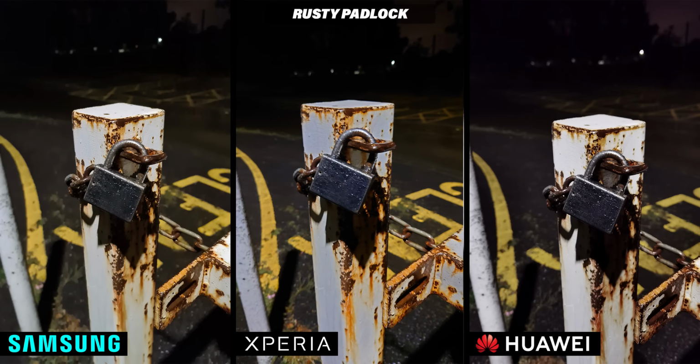Anyway, let's move on to the next one, the rusty padlock. Now this one was quite well lit, and although at first glance they look pretty similar, there are some pretty major differences here. So on the Samsung, it actually looks the most detailed to me, because if you look closely at the white paint on the top of the post, you can actually see the brush strokes there on the S20 photo, and lower down the image as well, it's still kind of retaining that sharpness and detail, which is fantastic.